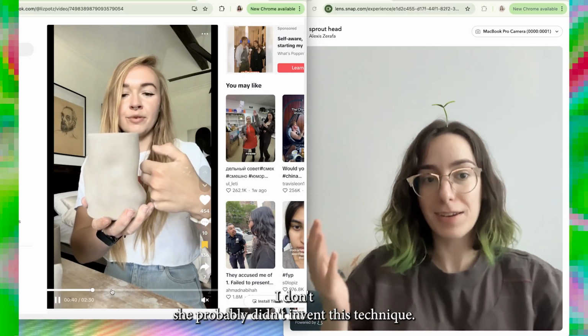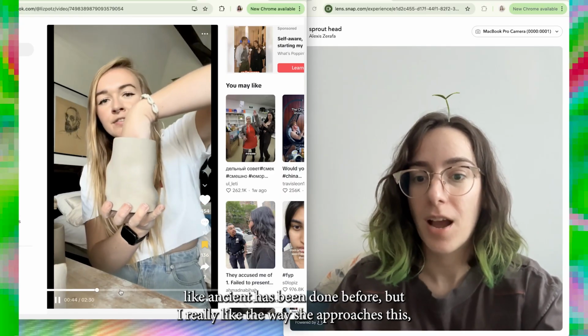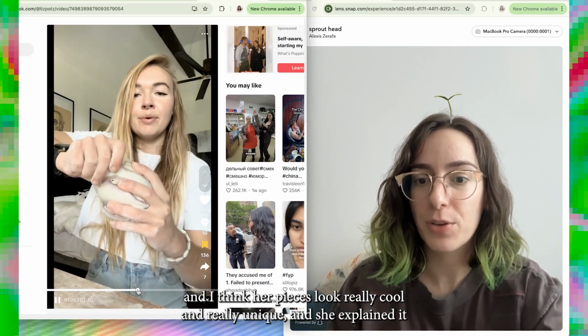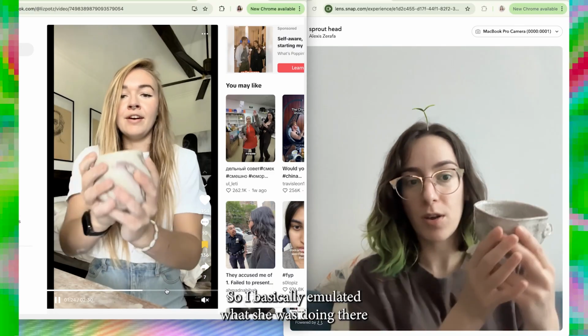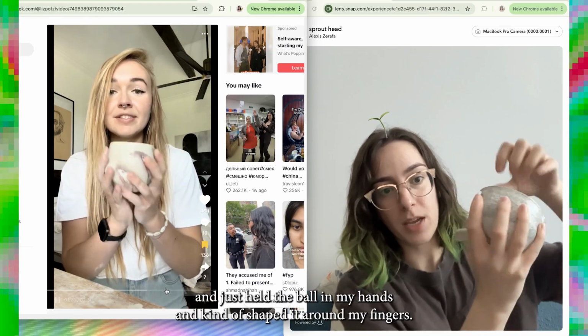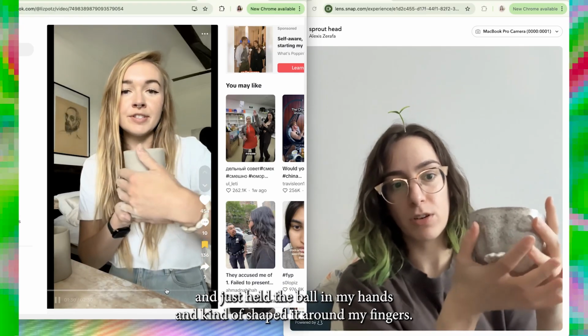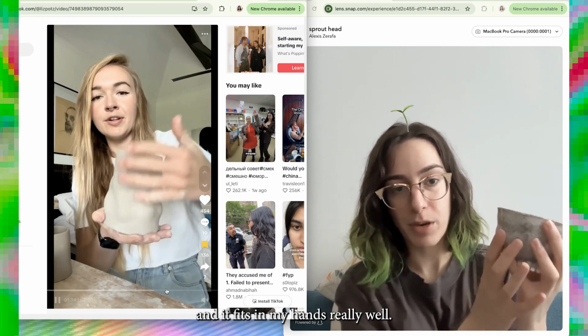She probably didn't invent this technique. Everything in pottery is ancient, has been done before, but I really like the way she approaches this, and I think her pieces look really cool and really unique, and she explained it super well. So I basically emulated what she was doing there and just held the bowl in my hands and shaped it around my fingers. So when I hold it, you can see these divots and it fits in my hands really well.